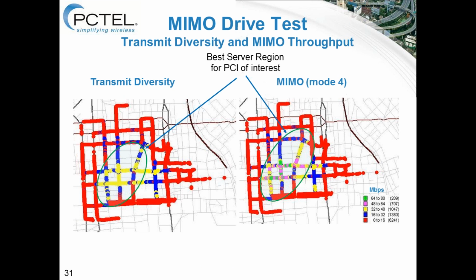So then, on the same drive test, we looked at some of the MIMO measurements. We looked at transmit diversity versus mode 4 for the transmission mode. If you look at just transmit diversity, which is mode 2, technically not really MIMO, we're actually seeing throughput anywhere from 16 to 48 megabits per second. Again, this is very high because we're measuring at the top of the physical layer.